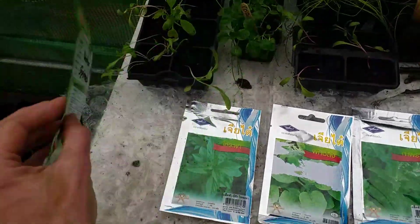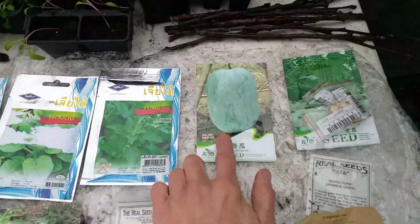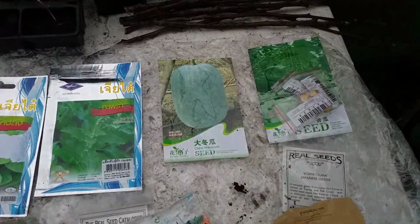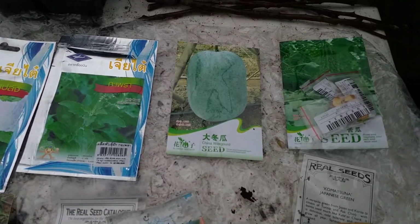This one here, the water spinach. Now, this must be so much fun growing these. Now, the China wax gourd. So I've read that they like a long growing season, so I'm going to be getting them in relatively earlier.